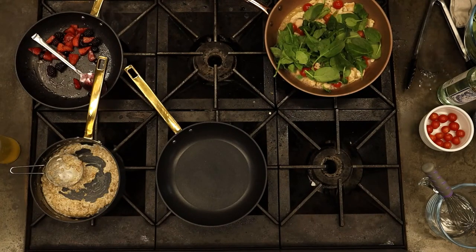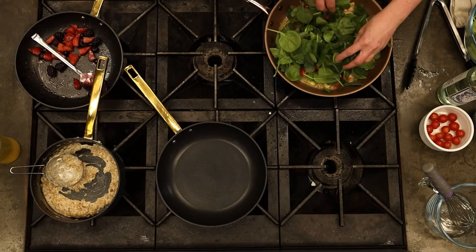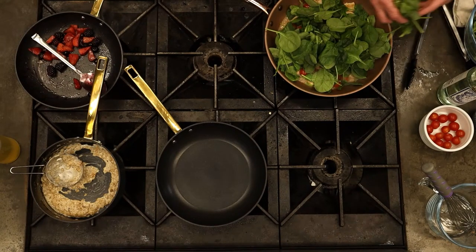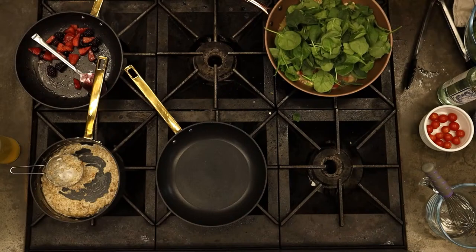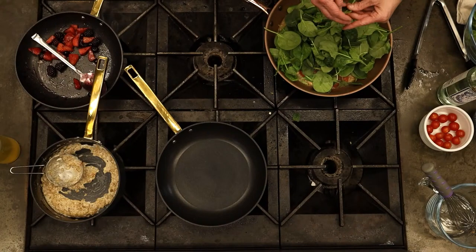And the cherry tomatoes mixed with that vermouth make this sauce. It's like a clean tomato sauce, like a very, very light, so clean. So good, so good. I like adding the spinach at the last second, and gently wilt. You know, in true Charlotte fashion.